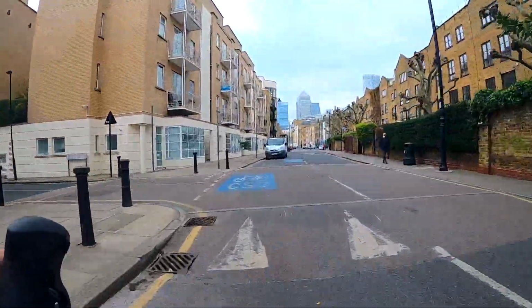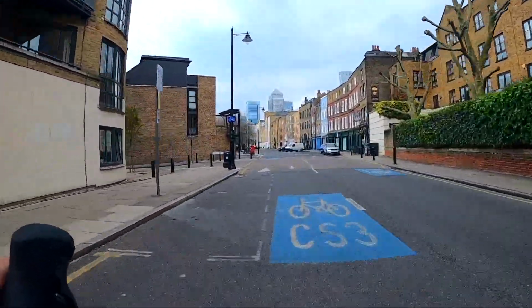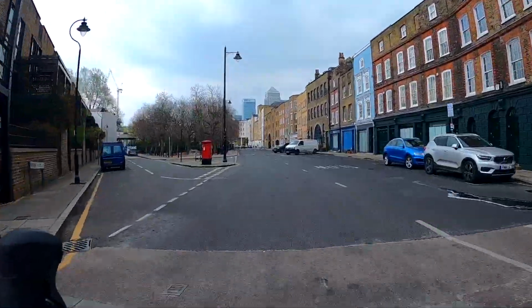As far as I know, this isn't a low traffic neighbourhood, and there's not any filtering or anything. There's always quite a lot of bikes on it. Don't really know why that is, so if anybody does know why it's so quiet, let me know.